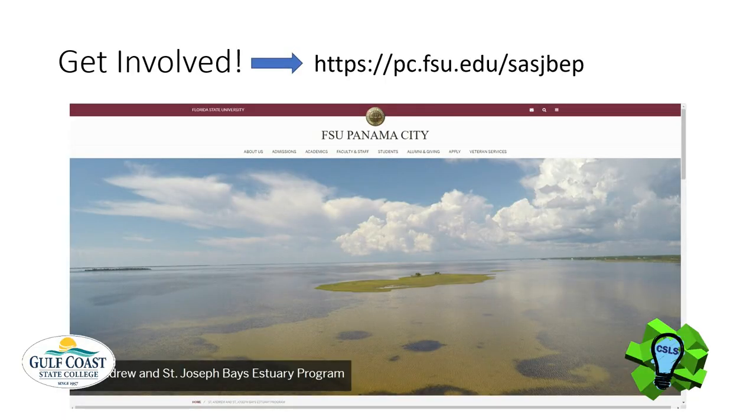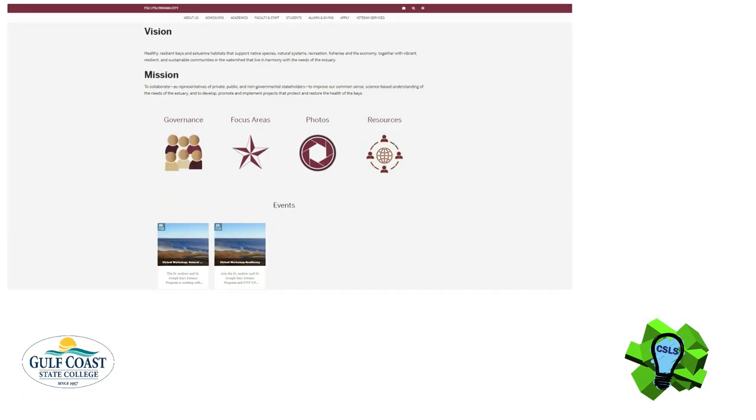So how can you get involved? We have a website off of the FSU Panama City website. It's pc.fsu.edu, and it's just the SASJ, which is St. Andrew St. Joe Bays Estuary Program. And you can go on the website. If you scroll down, you see these different vision, mission, and these different tiles that you can interact with. We also post our events up here, so you'll see those two workshops I mentioned are still posted up here.